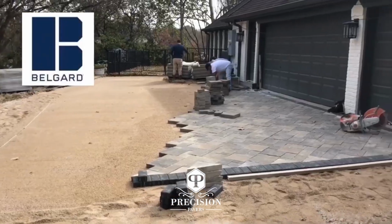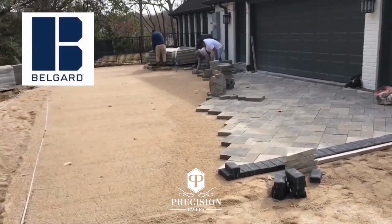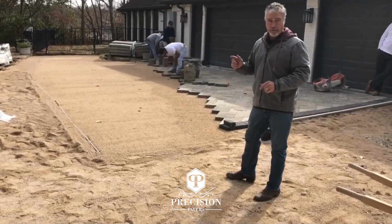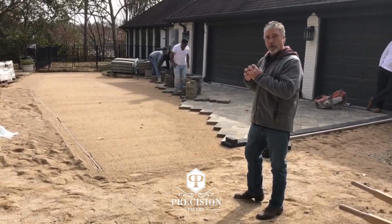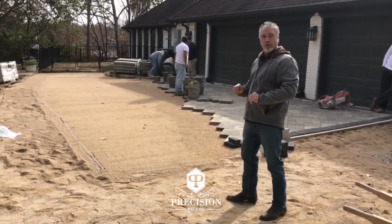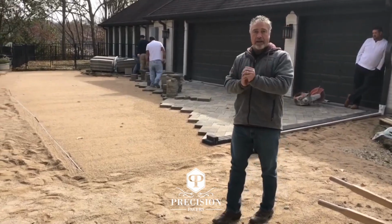We're laying our Luder's Gray Catalina 6-piece system at a 45-degree angle. We do that for several reasons. One, it looks nicer. B, there's better lockup between the units as the torque of the car turns into the garage. Precision Pavers, rocking and rolling, making things happen.